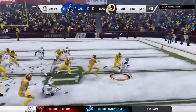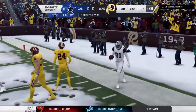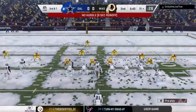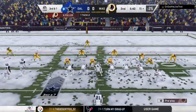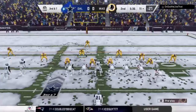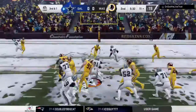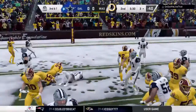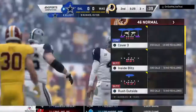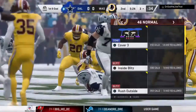On 2nd down, Elliott. And he'll be dropped at about the 11 after only a yard. Now this drive, they're 2 for 2 on 3rd down conversions, but they need 7 yards here. They'll run with Elliott. And he will have the 1st down before he's brought down at the 3. They're able to convert on 3rd down, and that sets up a 1st and goal.